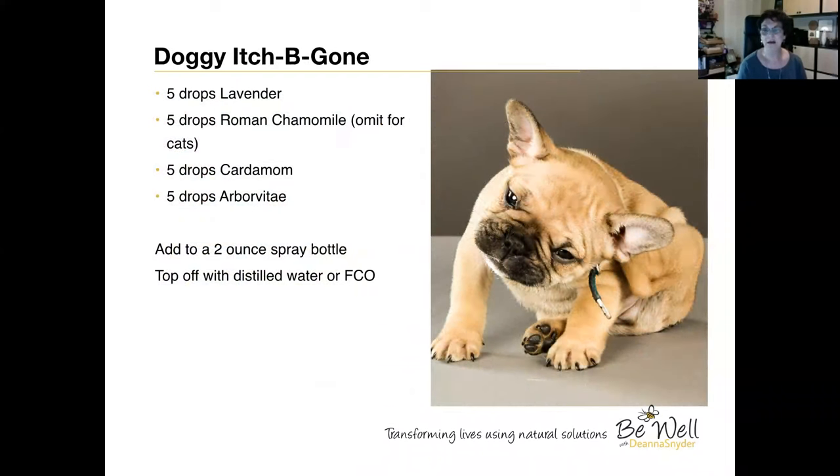So, the itchies. I know we in Florida here have a lot of bugs, a lot of grass, a lot of irritants to our dogs. And I will make this up, and then I'll also do a little version with just some geranium to this as well. So you can do 5 drops of lavender, some Roman chamomile. You're gonna omit that for cats. Some cardamom and some arborvitae, and you can put that in a 2-ounce spray bottle and top that off with fractionated coconut oil. And I save my bottles, and I buy little spray tops for them. And I don't have it with me, but it's in the other room where I have the lavender, the Roman chamomile, and the geranium in it. And I'll spray that on Luna's hot spots that she has, and she leaves them alone, which is a nice thing.